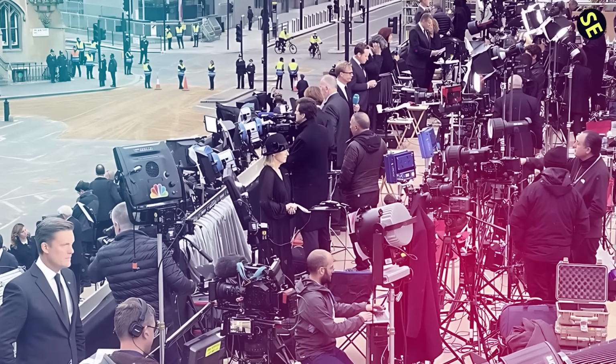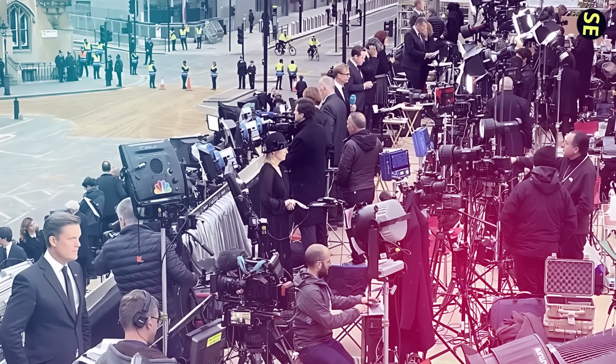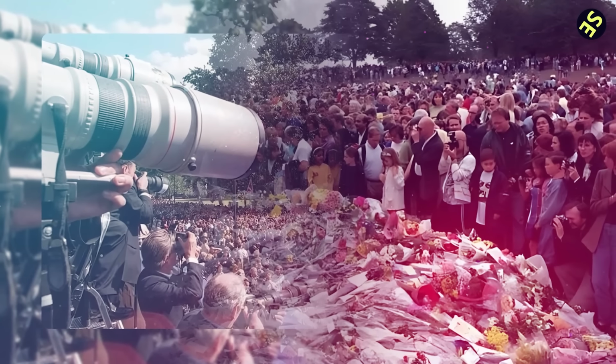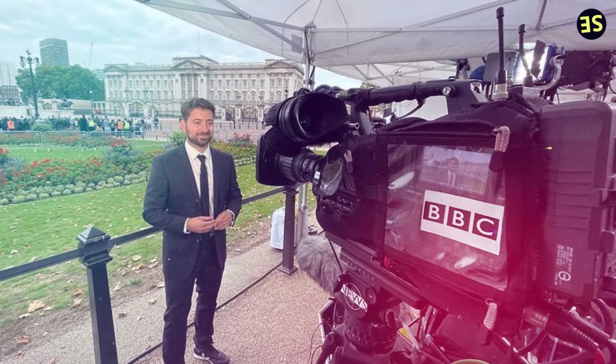Media pools were established, allowing a limited number of reporters to cover the event and share information with other outlets. This approach aimed to balance the public's right to information with the family's need for privacy. Specific areas were designated for media personnel, and their movements were carefully monitored.